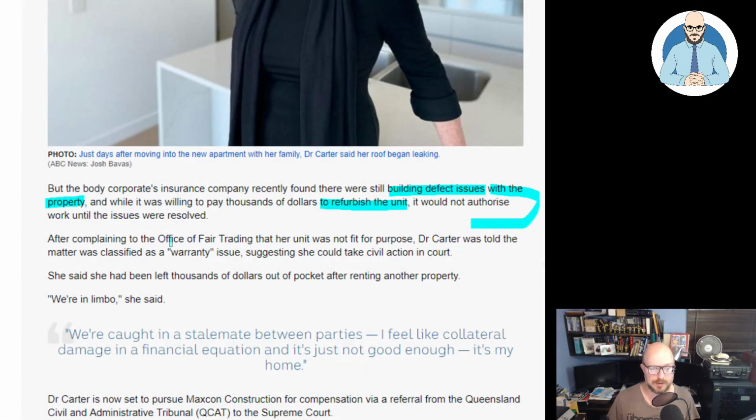After complaining to the Office of Fair Trading that her unit was not fit for purpose, Dr. Carter was told the matter was classified as a warranty issue, suggesting she could take civil action in court. She said she had been left thousands of dollars out of pocket after renting another property. We're in limbo, she said.